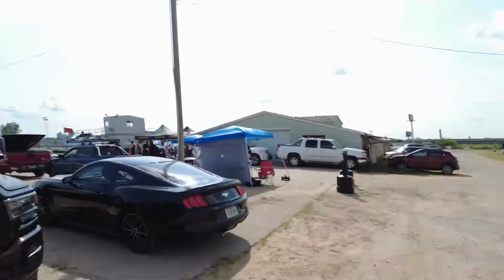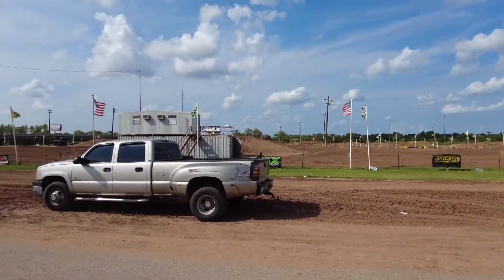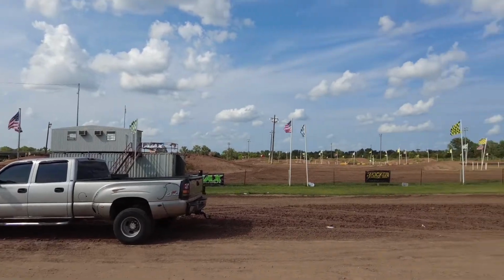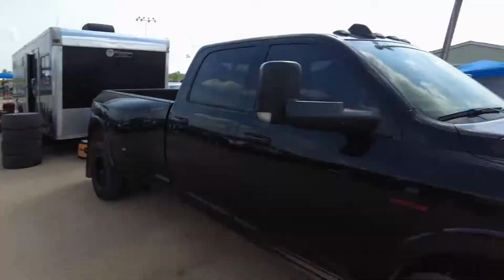So yeah, this is OMC. These are the pits. It's a really sweet facility. This is a whole motocross track. There were some kids out there ripping earlier, doing fat whips off everything. It was sick. Kind of walk around, hopefully get some track footage in there.